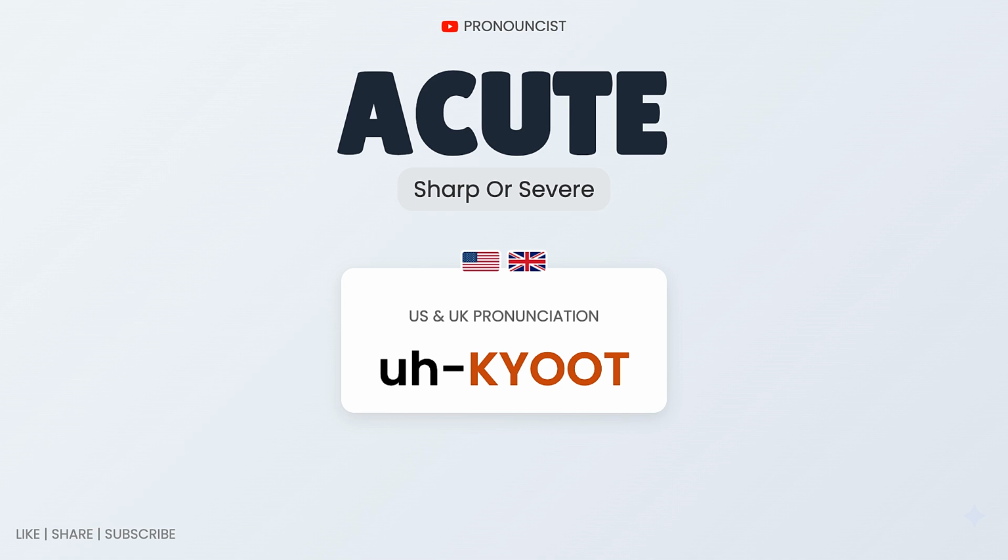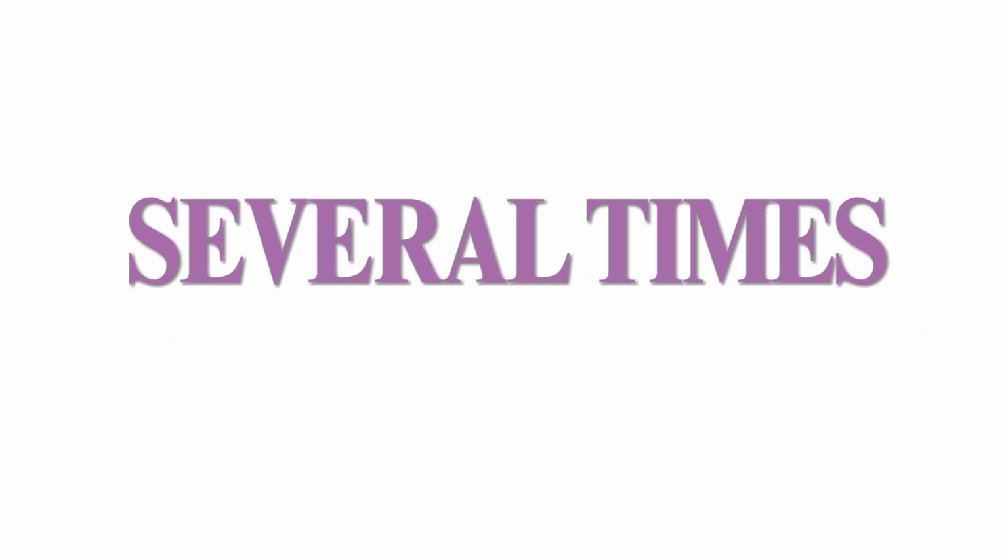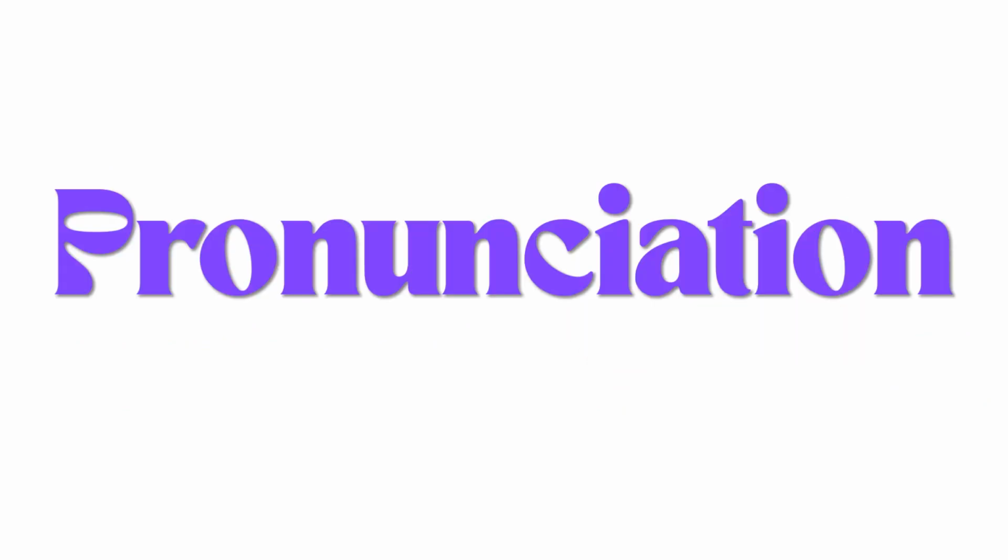Cute. Practice repeatedly and you'll soon be able to say this word perfectly. The best way to practice is to repeat the syllable multiple times. The meaning of the word is sharp or severe. Try repeating this word several times to improve your pronunciation.